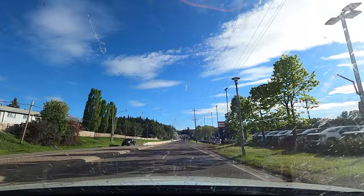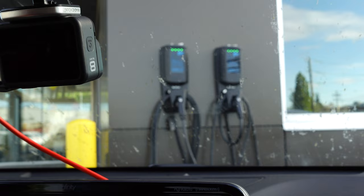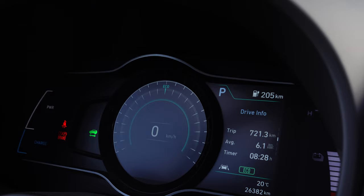Here in the parking lot of our hotel at Prince George, and of course we had some KFC. It's very delicious. We charged for a little bit at the local Hyundai dealership. They only had a level 2. We didn't stay there for that long, only got a couple of percents. So we are at 57% battery right now, and let's take a look at our whole trip today. The whole distance is 726 kilometers, and our consumption is 6.1 kilometers per kilowatt hour for all of today. And that's actually pretty good.